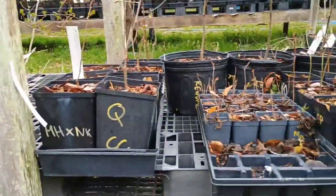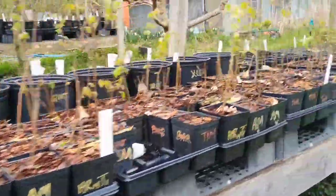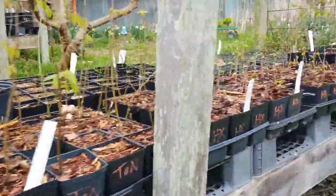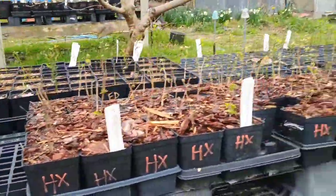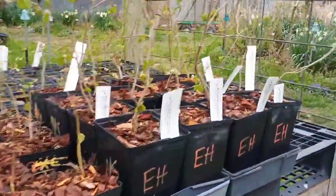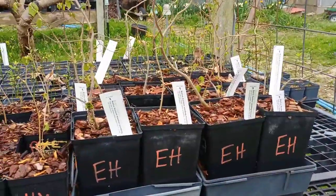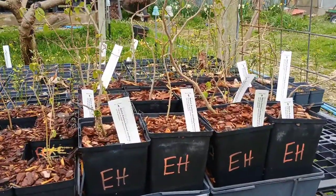Some Chinese chestnuts in all sizes. Hybrid hazelnuts. The native eastern hazelnuts in gallons. We also have some quarts of those that will be ready to go by next weekend.